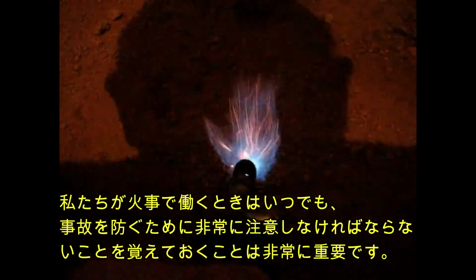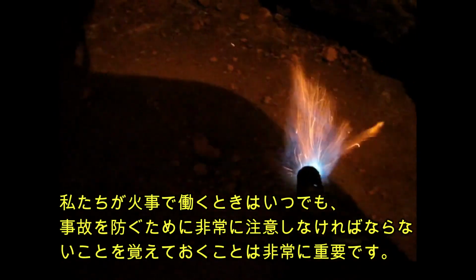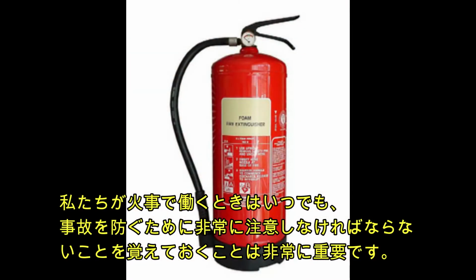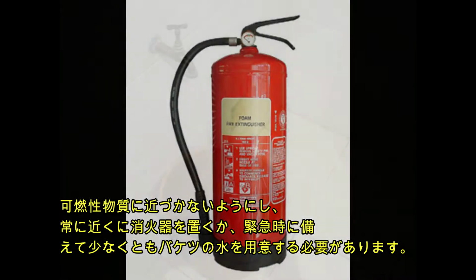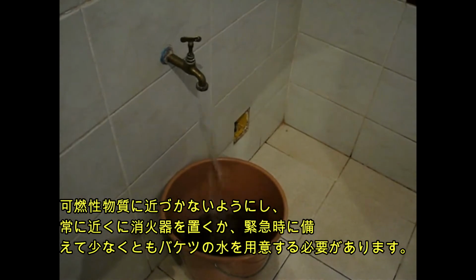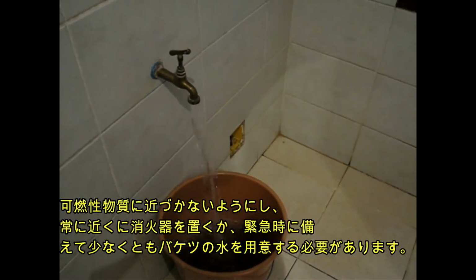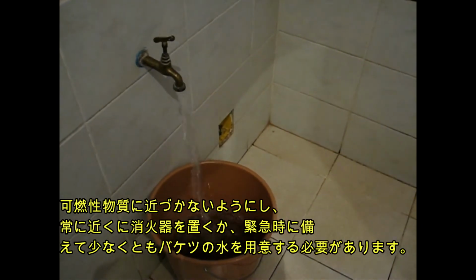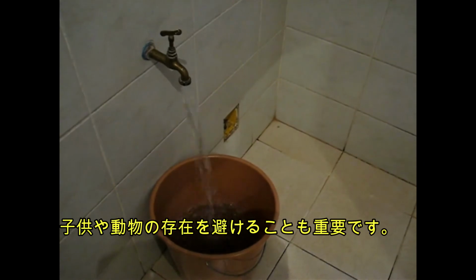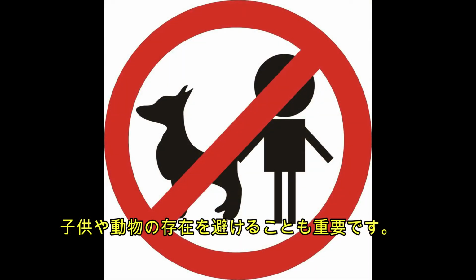It's very important to remember that whenever we work with fire, we must be very careful to prevent accidents. You should stay away from flammable materials and always have a fire extinguisher nearby, or at least a bucket of water for emergencies. It's also important to avoid the presence of children and animals.